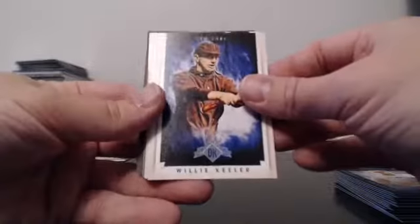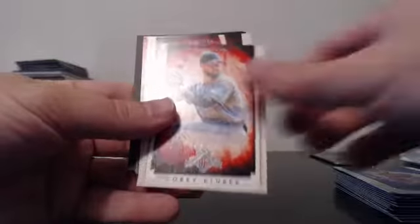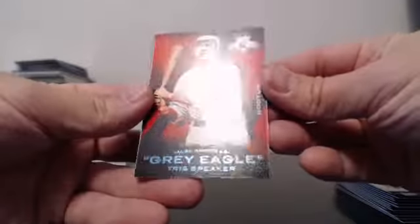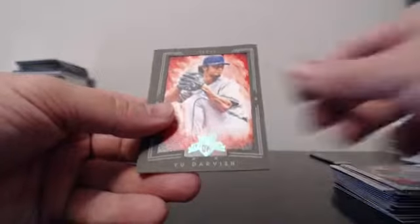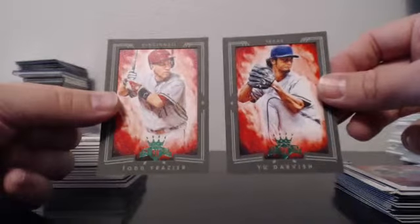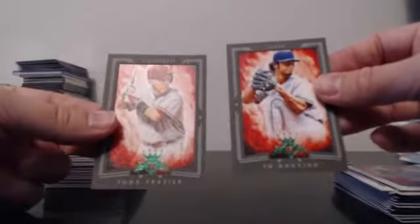Next, we had our parallels out of 99: Keeler, Gehrig, Tanaka, Kluber, and Musial. We had a Tris Speaker parallel out of 25, and also a Strasburg out of 25. And then we had two Emerald borders out of 5, Yu Darvish and Todd Frazier. Darvish was 5 of 5, and so was Frazier, so congrats to those two teams.